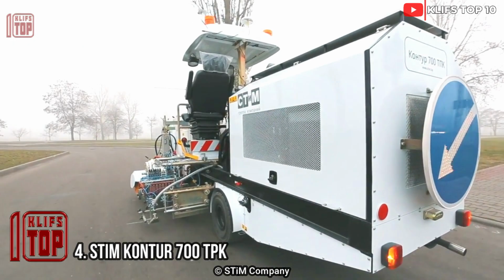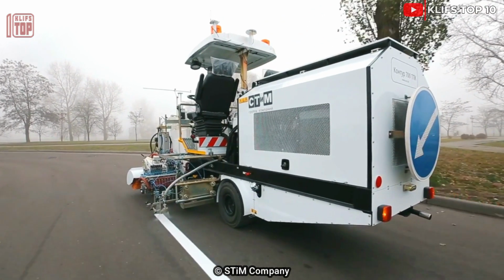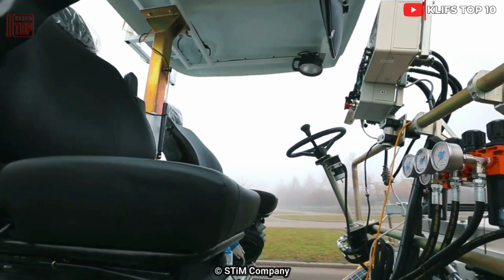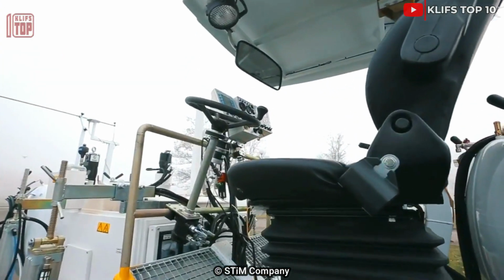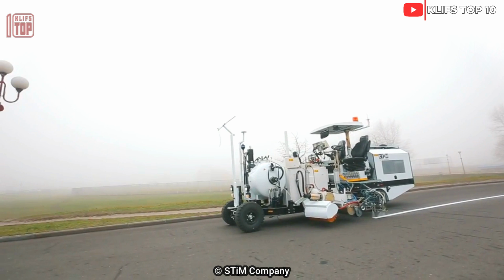STiM Kontur 700 TPK. Unlike other similar machines that use specific types of paint, the Kontur 700 TPK is from a Belarusian company. This is designed to apply horizontal road markings on asphalt and cement roads. The machine can be painted with thermoplastic, quick-drying enamel with reflective glass beads. 2 quarts of paint and 2 spray guns are included with the machine.